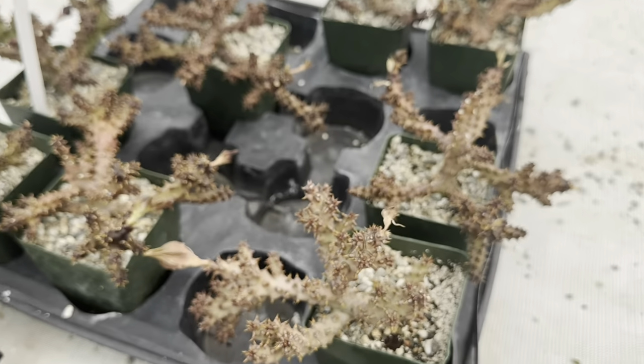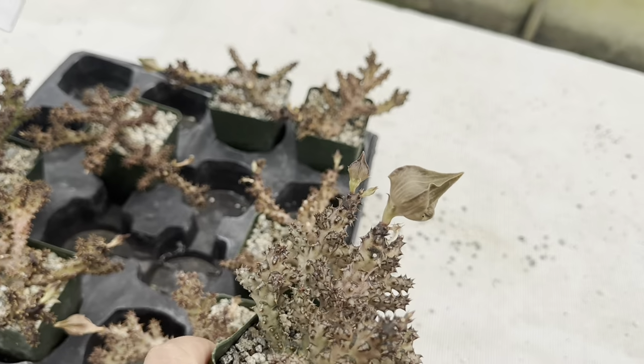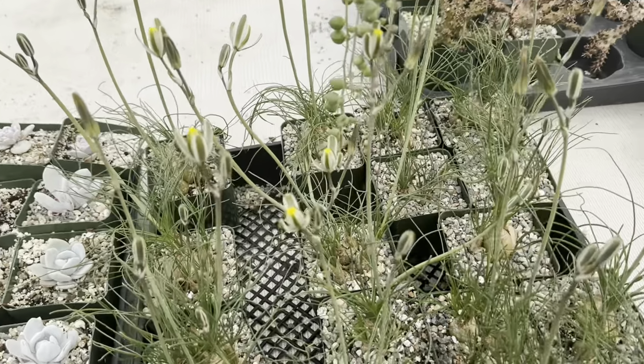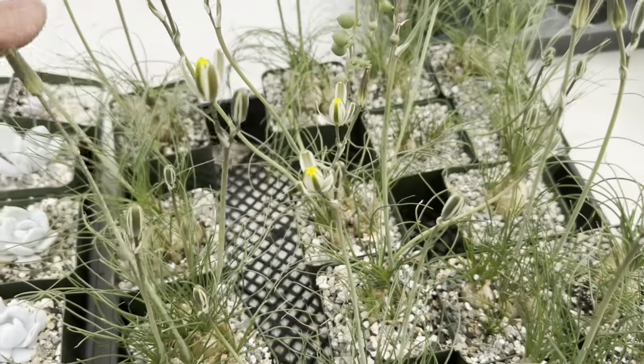They have these really cool Edithcolea. They're $10 each, and this one's about to open. That flower is gonna be spectacular. These are cool. Albucas, the flowers are really cute. These are $6 each.